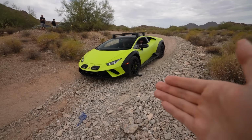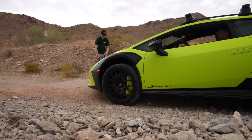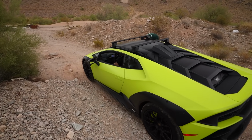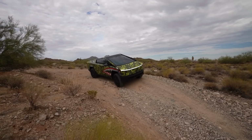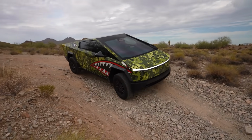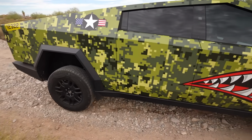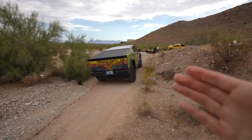Slow. The car's literally just sliding down this dirt. Oh, let's go. Three-wheeling. Here comes the silent and invisible wedge. Easily clearing. It's so weird, it's so quiet. But yeah, that was a lot easier done than the Lambo.